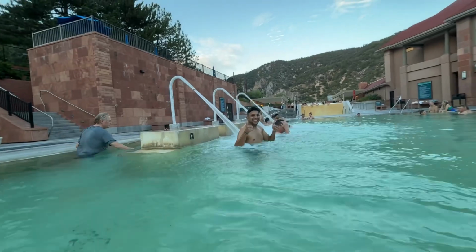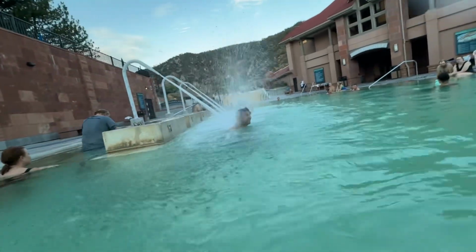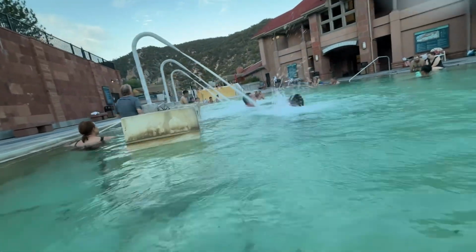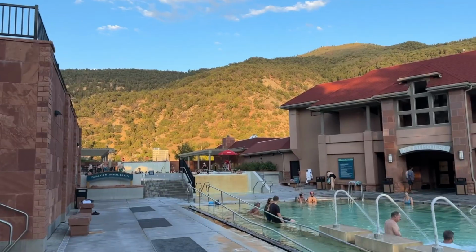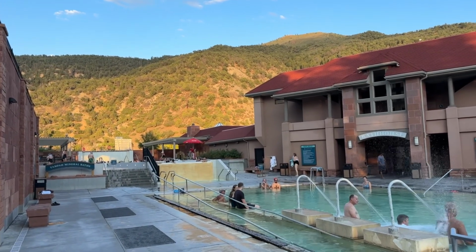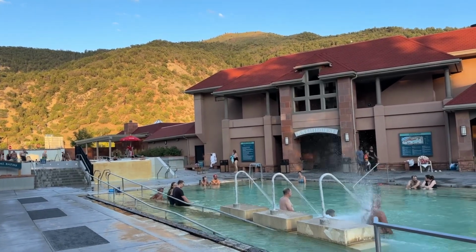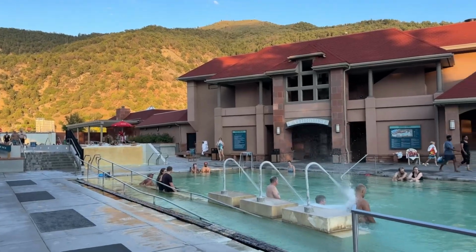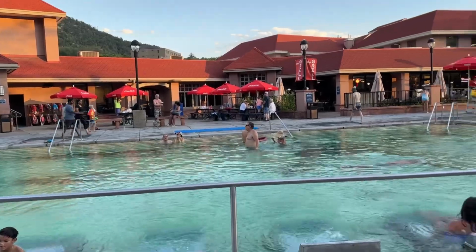It is amazing. It's sitting at the speed of 100, I believe. Just fish shower. The shower in the pool. That's right. Alright, one must experience this in their life. One of the biggest pools known as Glenwood Hot Springs in Colorado. The specialty of this pool is amazing. I'll walk you through shortly.